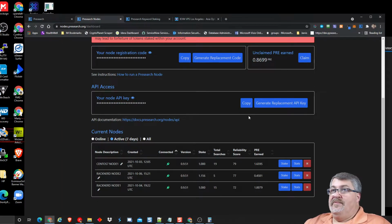I'm actually going to refresh this because I've probably earned some more pre-tokens. You may look at this and think, oh my God, that's not much at all. I'm not doing anything with these. They're just running. I set them up once and I keep earning passively over and over and over. I'm in this for the long game, okay? I want to earn over time.